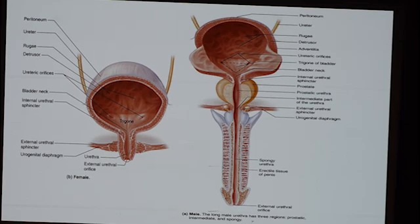So the urethra is a thin muscular tube that drains urine from the bladder. The urethra is here in the female, and it starts here in the male, where it's certainly much longer. In males, the urethra first passes through the prostate gland. We'll look at this more in reproduction. This is the prostate gland. So the urethra comes through this, and this part is referred to as the prostatic urethra.